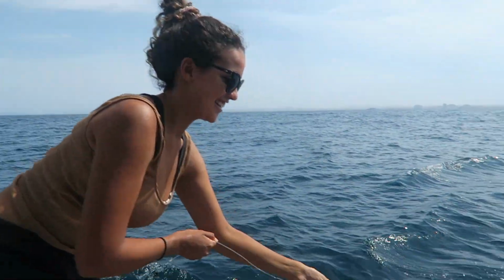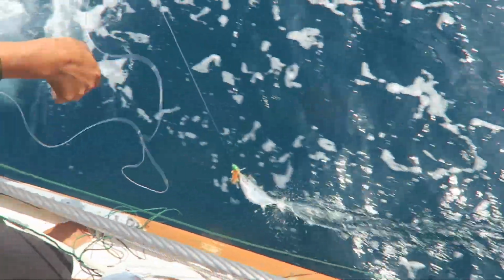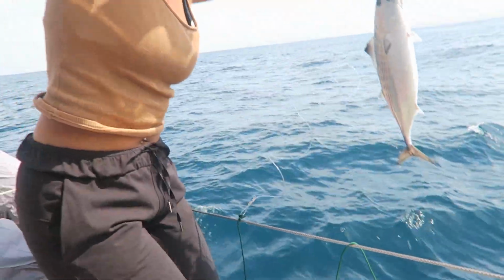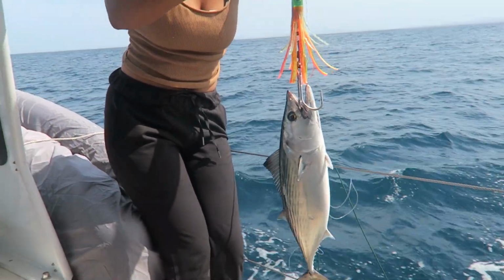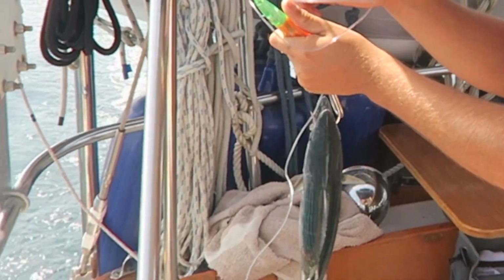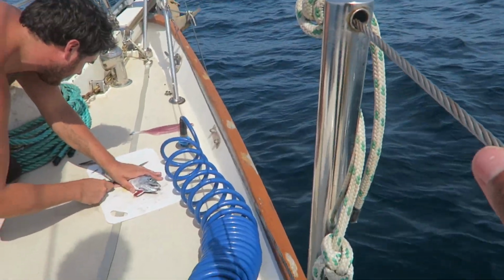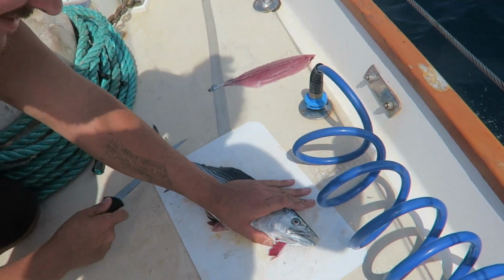So I've just seen quite a few fish jump out of the water, so I'm just putting out our fishing lines. Fish on, just an absolute hog. It's a bonito. Bonito on. Should we keep it? Yeah, let's eat it. How's it going? Look at all that meat. Just a little guy, hey?